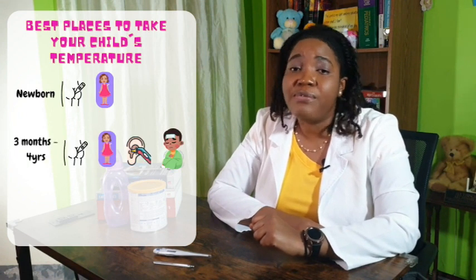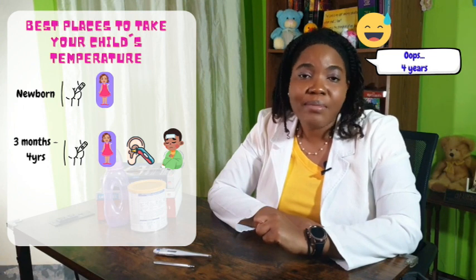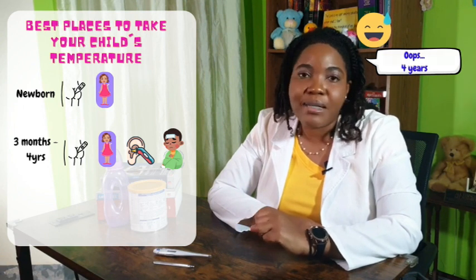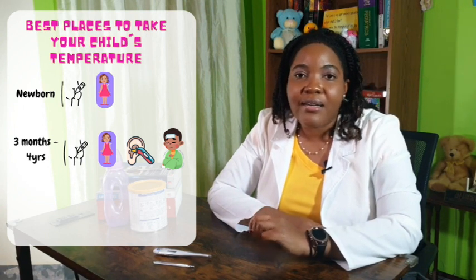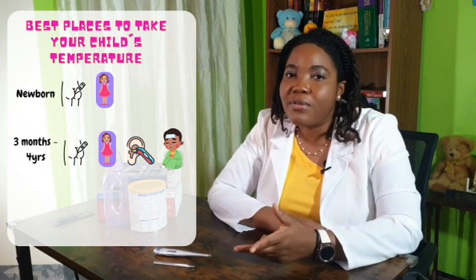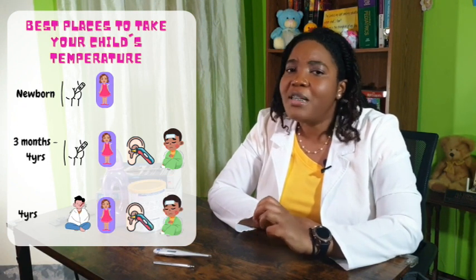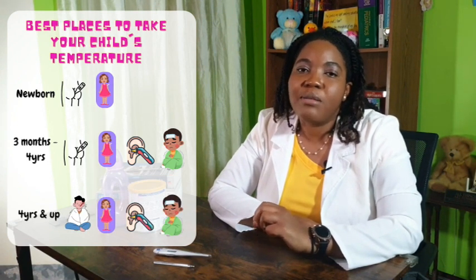When they're 3 months to 4 months, we really would like to get that rectal temperature if we can. But again, if you can't, an armpit temperature is fine. And again, if you can't get that armpit temperature, then we'd move on to either the forehead or in-ear. And then when they're 4 and older, they usually can tolerate keeping a thermometer in their mouth.